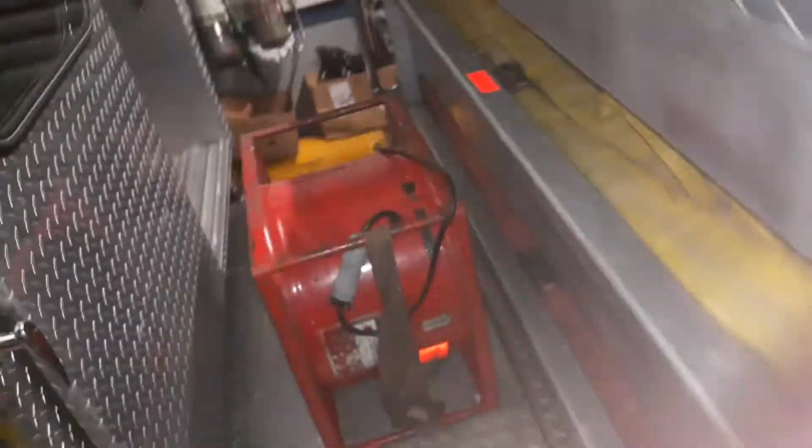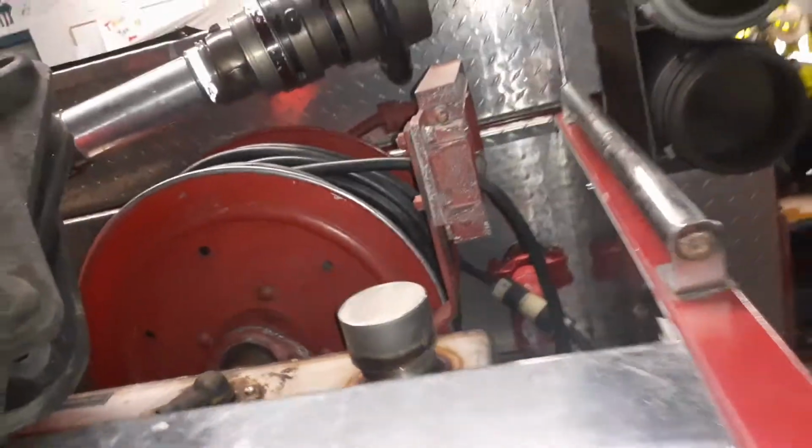Nope. Up here, we keep our traffic cones, we have our deck gun, a portable scene light, and that's our electrical reel that we use the most.